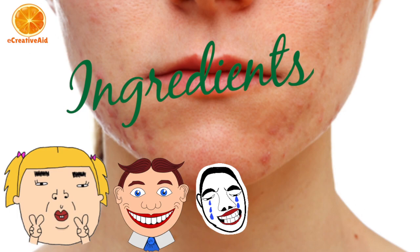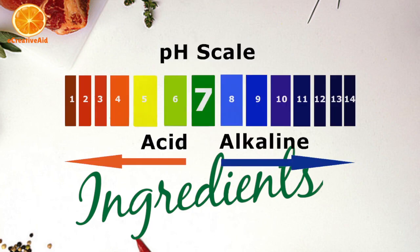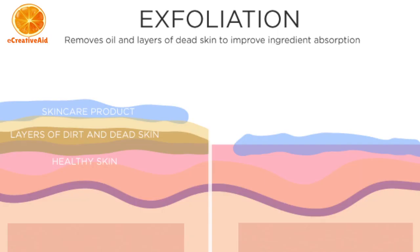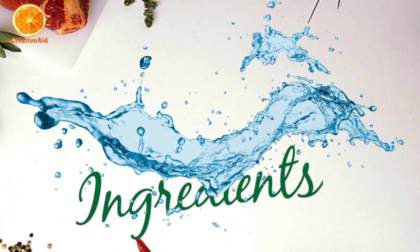The first ingredient is baking soda. You may ask, how exactly can baking soda help with removing scars? Well, it balances your pH and acts as a natural exfoliator. In doing so, it eliminates dead skin cells and leaves you refreshed without damaging the skin around the scars.